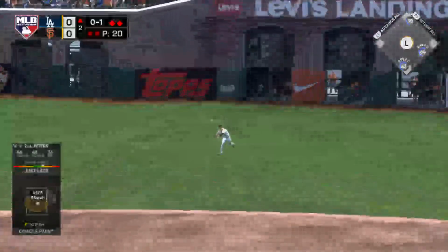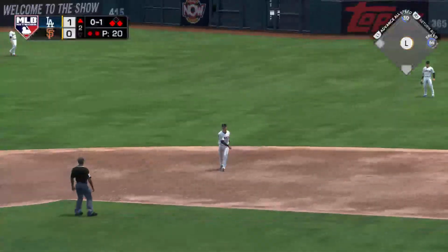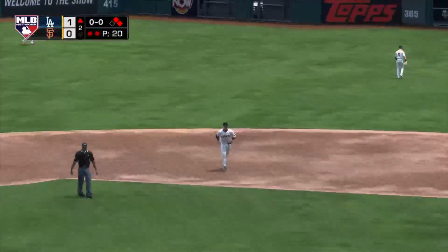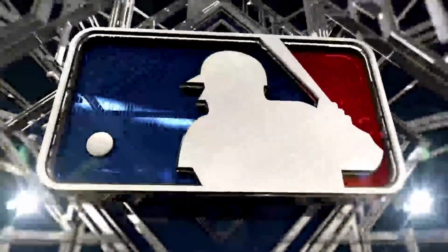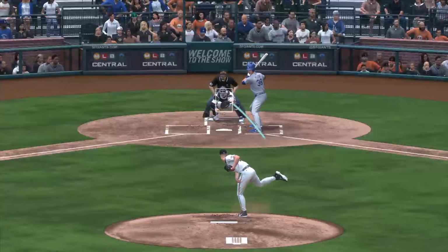Into right field, that's a base hit. And the run will score as the Dodgers grab the early 1-0 lead. Boy, that has to feel good as a hitter, D-Roy. You get that base hit to give your team the lead. You have to feel good when you get down to first base.